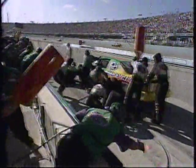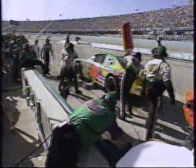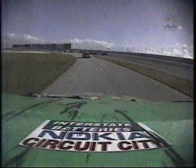Bobby Labonte is in, and for the first time all day, this car is showing that it's maybe human just a little bit. It is a little too tight early in a run. His teammate Tony Stewart will beat him off pit road because Tony Stewart had to make no adjustments. Bobby Labonte did. They used a little bit of a wedge adjustment to try and loosen him up early in a run.